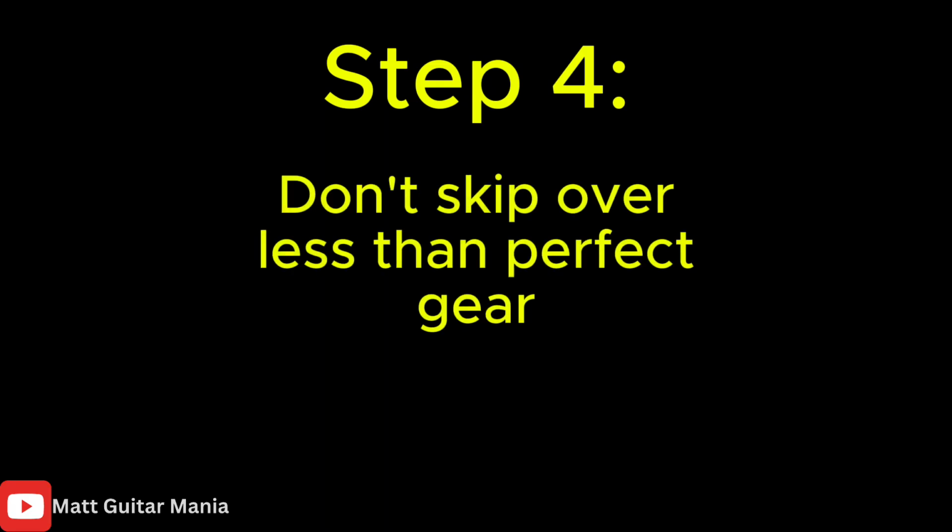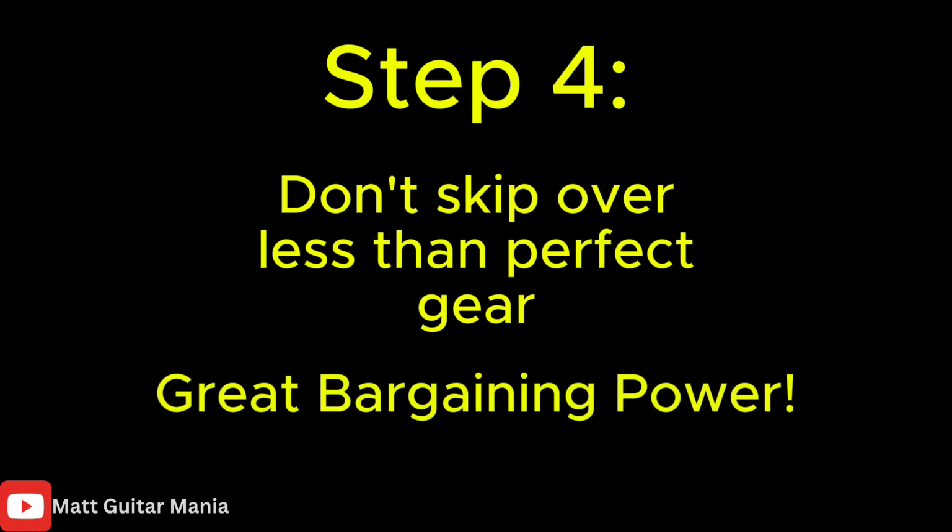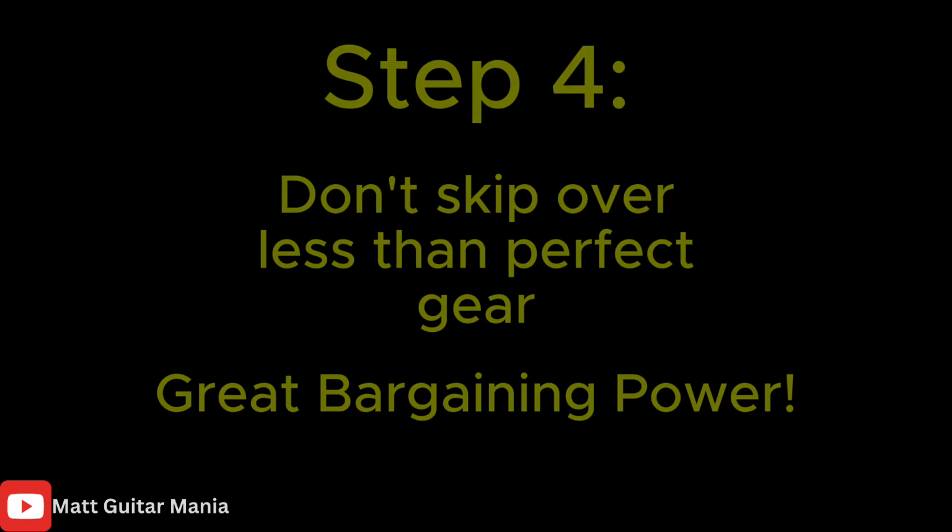Step number 4. It's a good one and an easy one. Don't skip over less than perfect gear. This gives you great bargaining power when you're willing to buy something that might have some simple aesthetic flaws or just a little ding somewhere you'll never even notice.